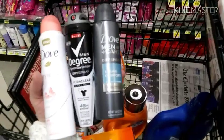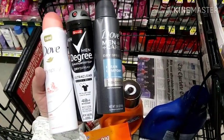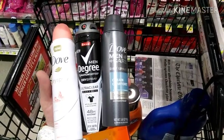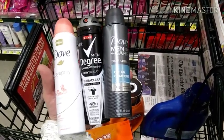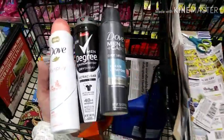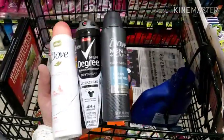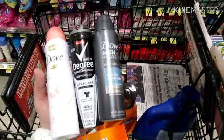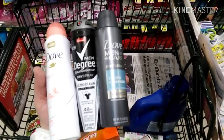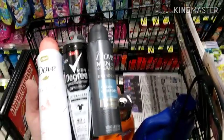Finding coupons for these three ends up being $12 off. So actually I'm getting these for $1.49 times two, which is like $3, plus $1.49. So we're getting all three of these for like $4.50, which is a really good deal because these are expensive. And I actually really love these products. So I'm super excited about this deal.